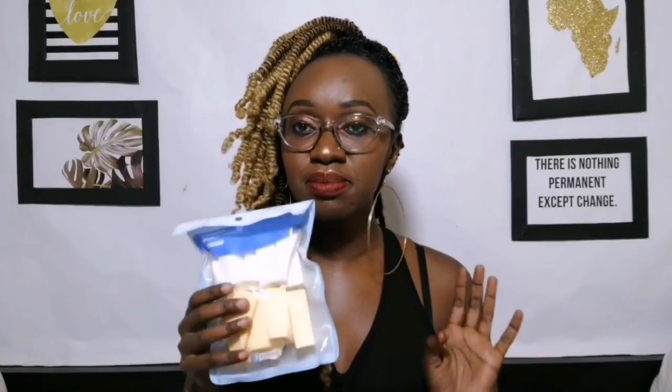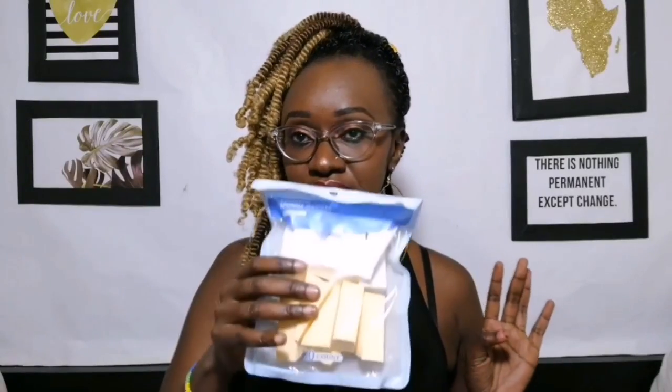309 shillings. I'm sure in Miniso it can't be less than 350. So this is such a deal, you guys, and they're going to be so helpful in my makeup application. No more beauty blenders, guys. Oh, we have sponges.